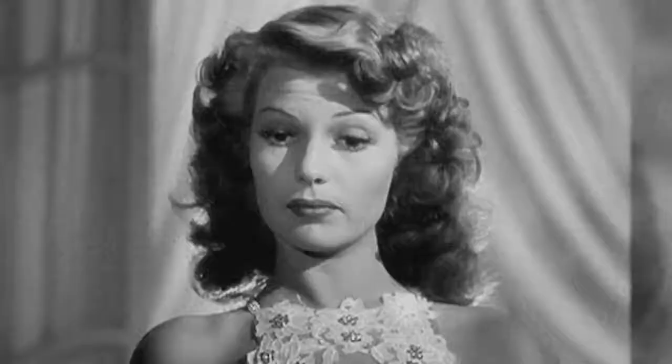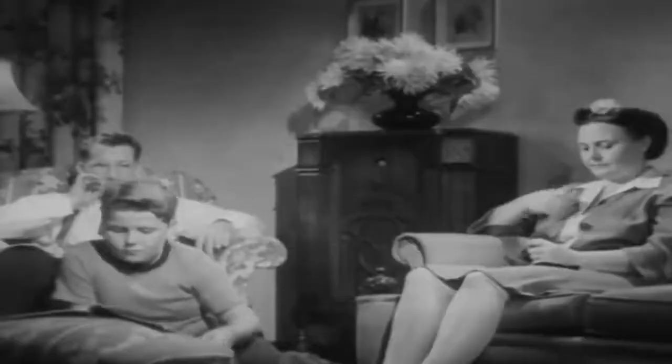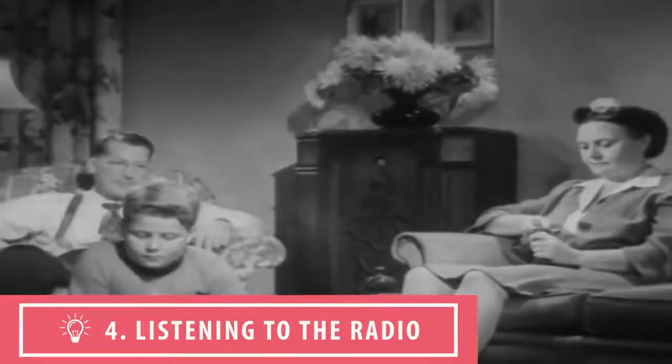Horrifying, I know. In the early 1950s, refrigerators were still quite expensive and gelatin needs refrigeration in order to set. So, preparing a Jell-O dish was something of a status symbol that was often brought to or prepared for a holiday party. Number 4. Listening to the radio.